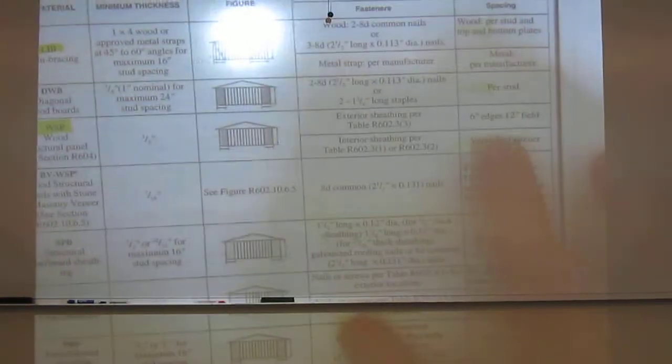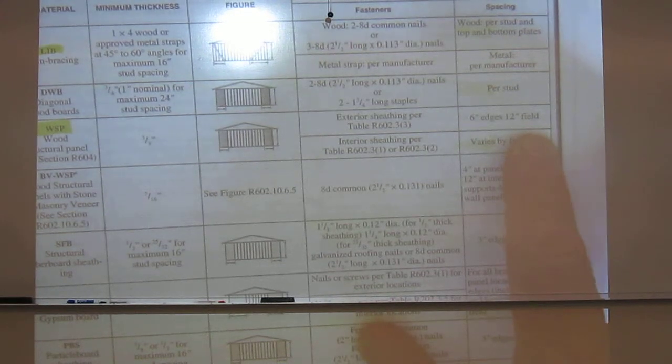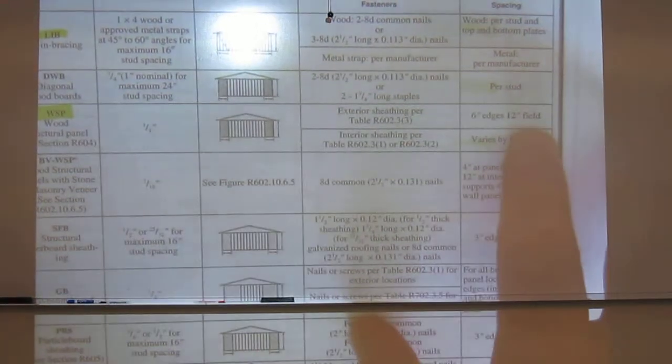On WSB? 6 inches on the edges, 12 inches in the field. Okay, so I did have that wrong. But to show you, my memory is not perfect.